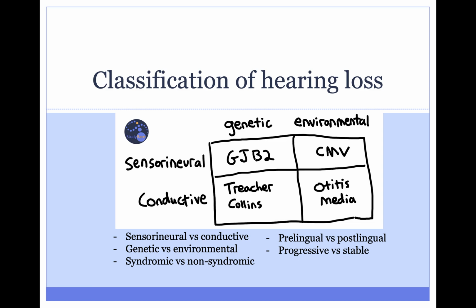And as you can see, there's a couple of other ways to subclassify hearing loss. Those include syndromic versus non-syndromic. So are there symptoms other than hearing loss, or is it only the hearing loss? There's prelingual versus postlingual. So did the hearing loss start before or after the baby started to talk? And then there's progressive versus stable. So is the hearing loss getting worse over time, right? Or is it staying the same?